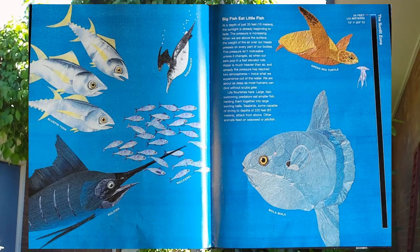And then from left to right, you've got bluefin tuna, a shearwater, a sailfish, and then the mackerel, the smaller ones. And then that big fish on the right on the bottom is the mola mola. And then there's a green sea turtle.